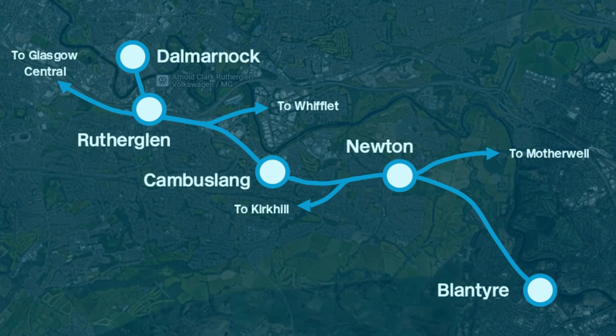So I'm now waiting for the next train. The next 3 railway stations are Rutherglen, Cambuslang and Newton, and honestly I have been to those stations, so I don't really need to visit those stations to tick them off. But the next station I'm stopping off at is Blantyre, which is the 4th station down the line, and I do need to visit that station because that's a station I haven't been to before.